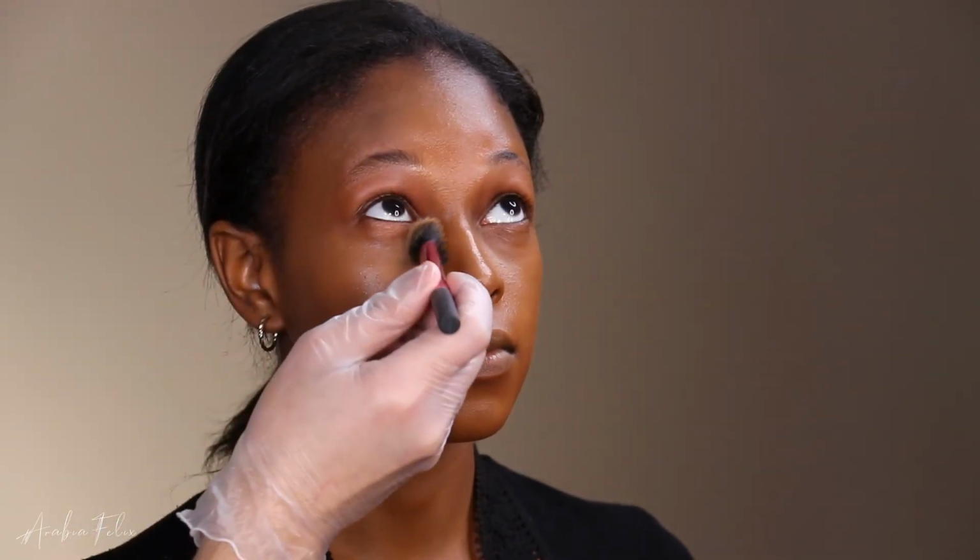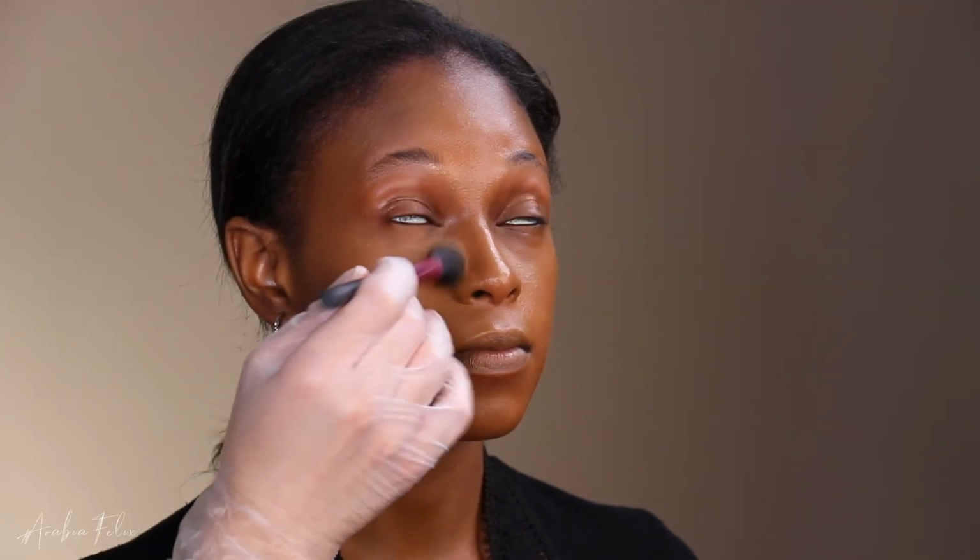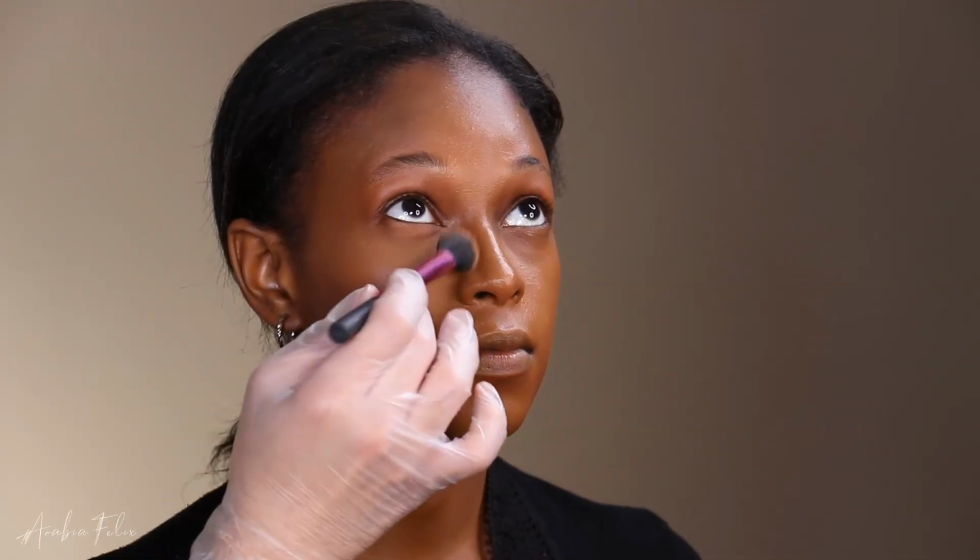So I will set the under eyes and the sides of the nose first, and then I will apply the liquid blush. That will create a barrier so the blush doesn't go from there into your under eyes and this side. I'm going to make sure to tap any creases right there and gently set this area. I'm basically just setting the under eyes and the smile lines, and I'm not using a huge amount of powder because I'm going to apply the liquid blush next.